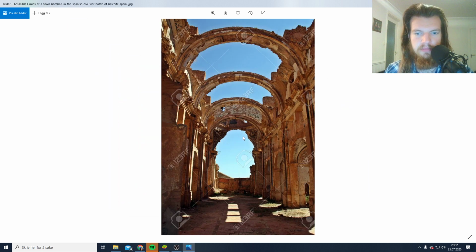There we go. So here you see a ruin. Not too much to look at except that it's ruined. But you see the blocks and you see the arches still standing. All the ceiling here is gone, but the arches are still standing. So to me it looks like it's very durable.